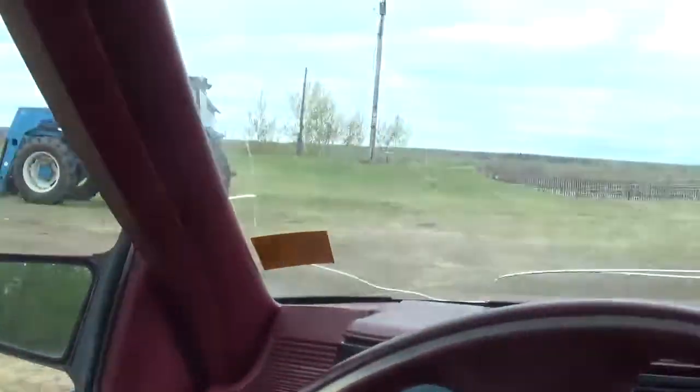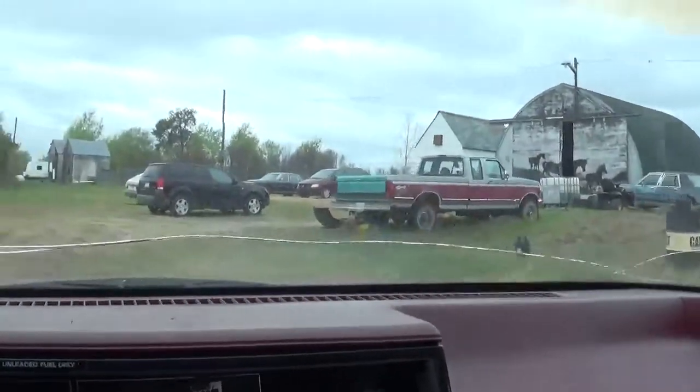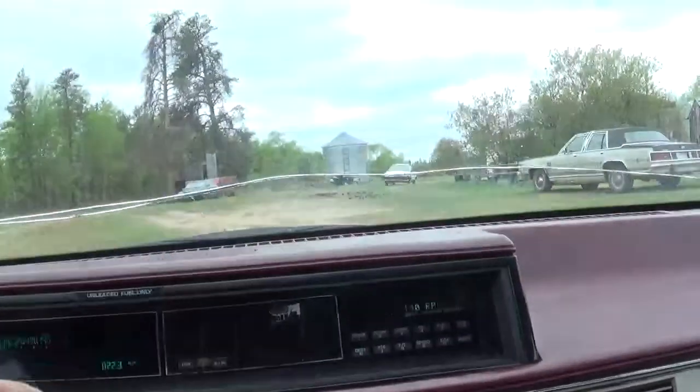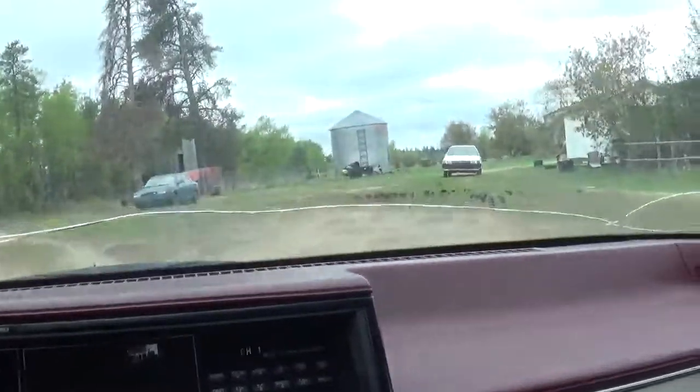Yeah, I was cutting the grass around my cars, and I move them all out of there when I do that. Then I take them all on individual drives.